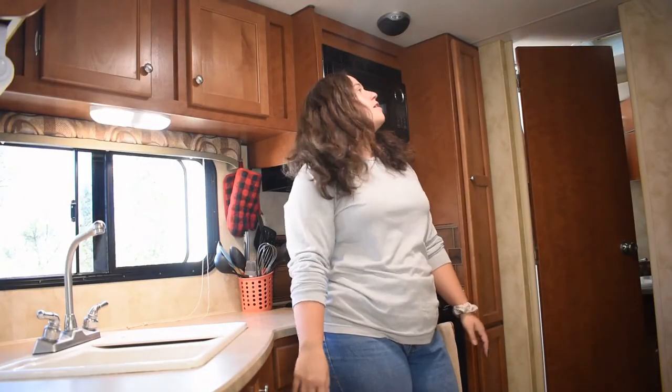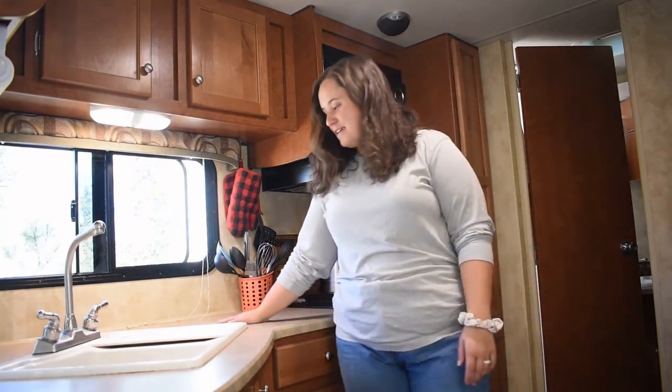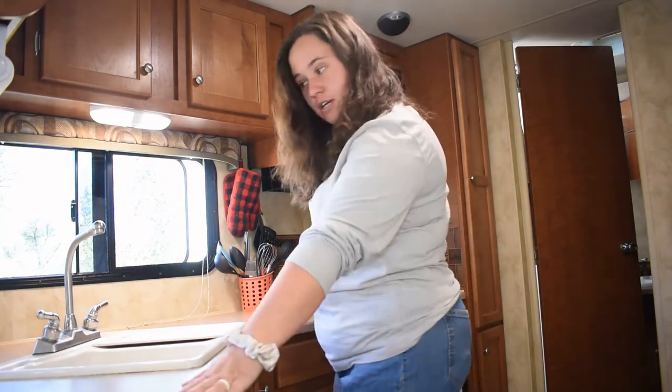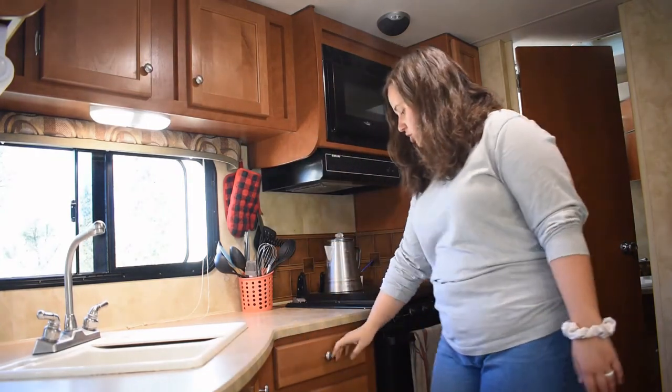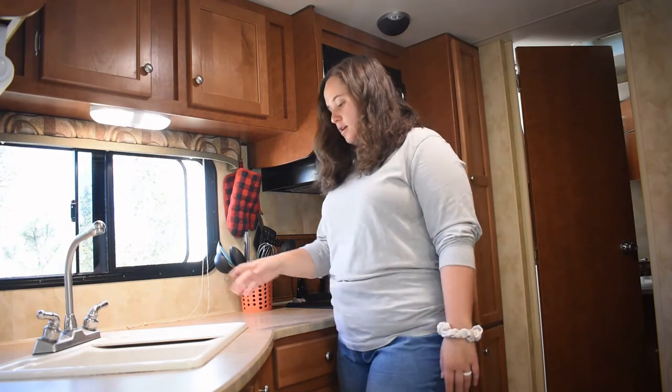My favorite space, the kitchen. I have 10 times the counter space in this RV kitchen than I did in my last one. So I'm in love. I'm in a lot of love. Great overhead storage, lots of drawers. I only had one drawer about this size in the last one, so that's nice.